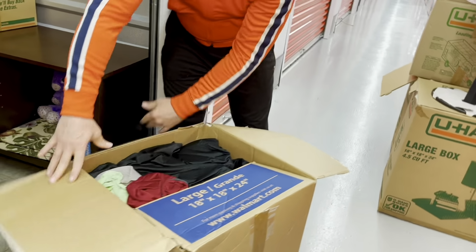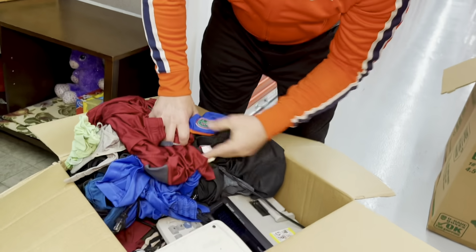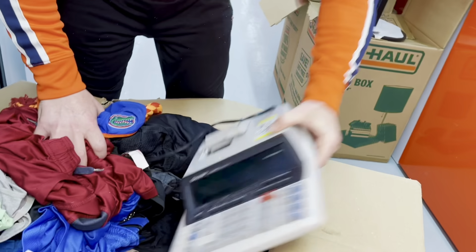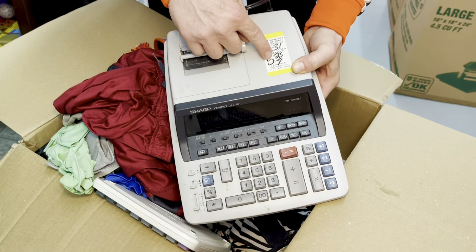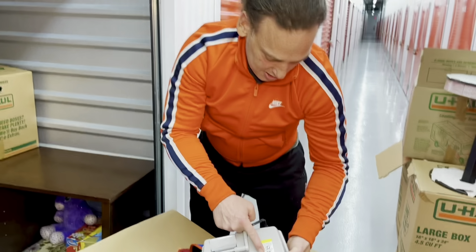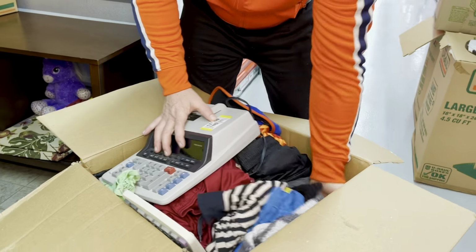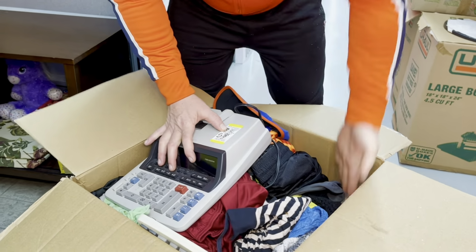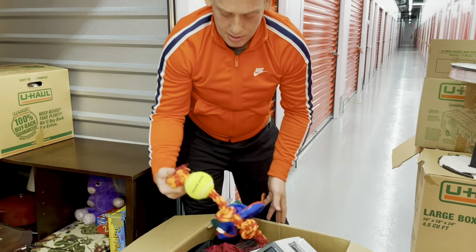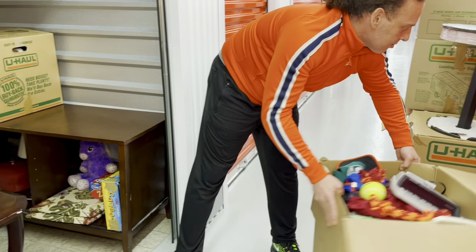Okay, again, clothing. Okay, some sort of electronics in there. I mean, antiquated, look, this has the Goodwill price on it, $5.25, and you know what? That'll save the Goodwill some time because they can just resell it for $5.25. So again, just all clothes. A little dog toy there. That's fun. Give that to the Goodwill kids.